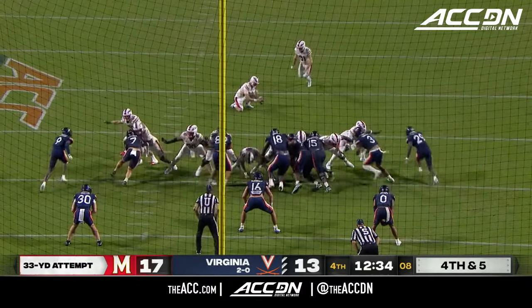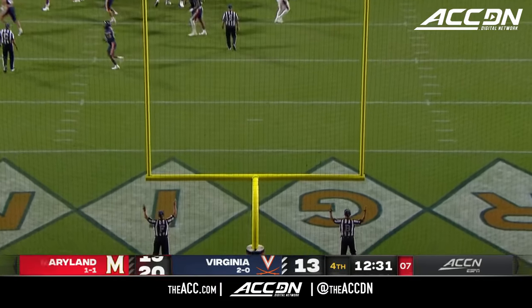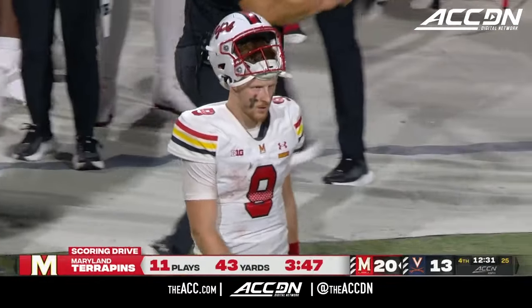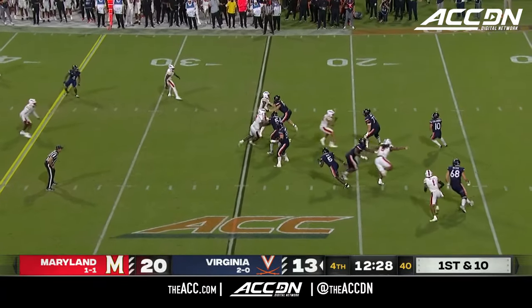It would make it a 7-point game. And the kick is good. So Howell's missed from 52. He's hit from 37 and now 33. Yeah, they do. And they need something positive to happen for significant yardage.